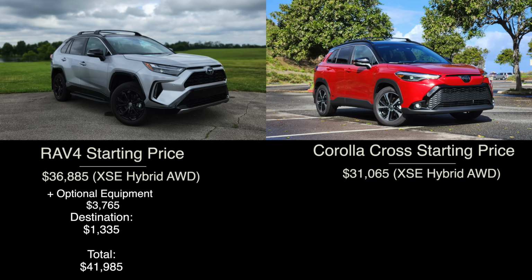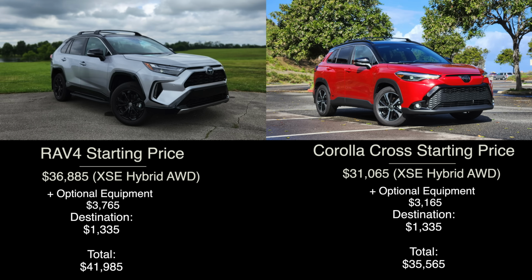The smaller Corolla Cross is positioned below the RAV4 in terms of size and price. In its equivalent XSE trim level, it comes in with an as-tested price of $35,565 after about $3,000 of options.